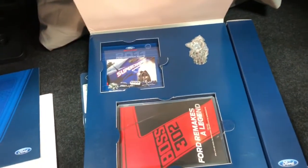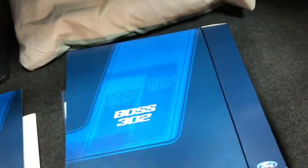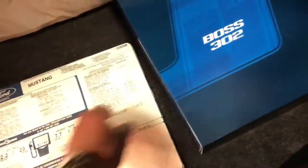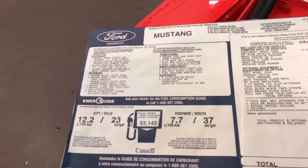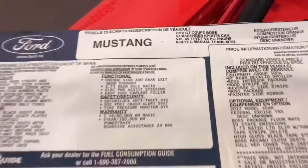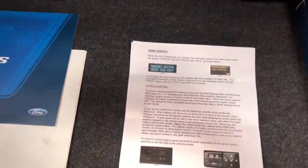Inside the welcome pack is a poster, a video, and a DVD about how the vehicle was made. And here is the poster in this part here. Here is the original window sticker of the vehicle, so from when it was originally produced. So there you have it, competition orange is the color. There is the VIN of the vehicle, etc., etc. So everything there. Here is how to use the track key.